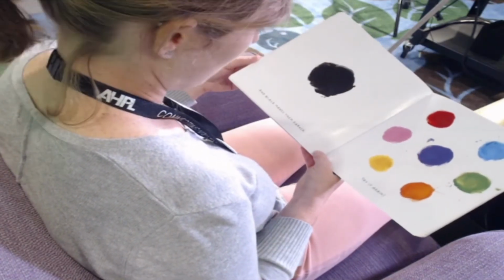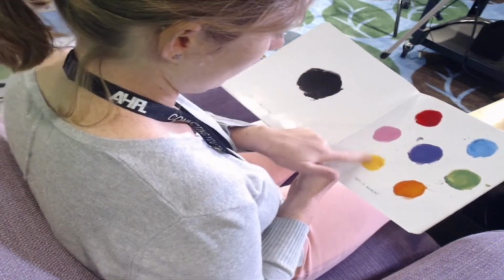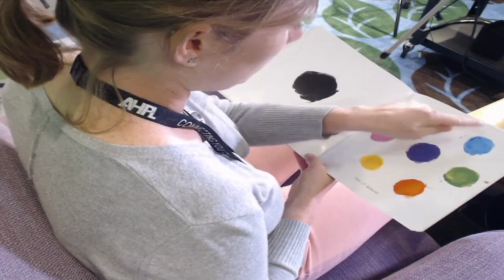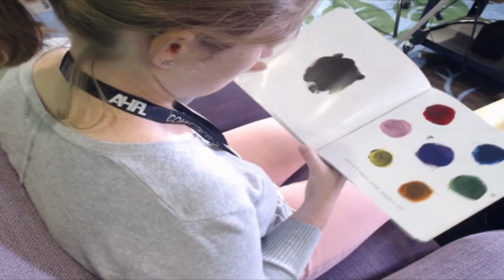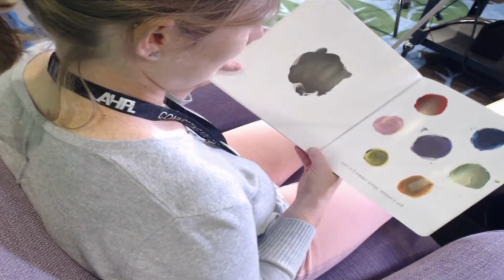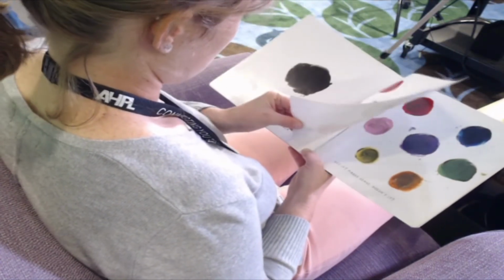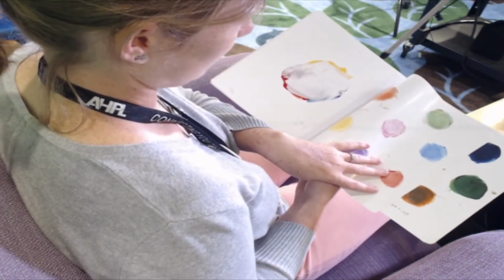And black makes them darker. Try it again. So we'll take some black. We'll add it to the yellow, the orange, the green, the purple, the blue, the red, and the pink. And see how dark it made them? When we look at that, we can go back and look at the white versus the dark.